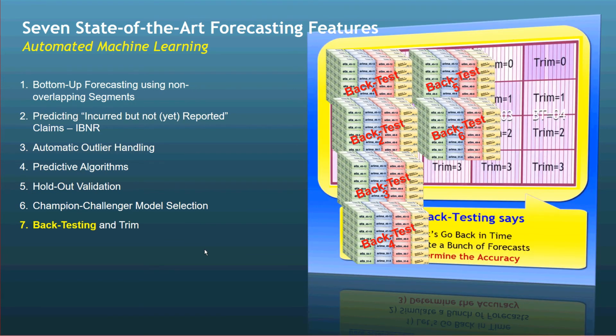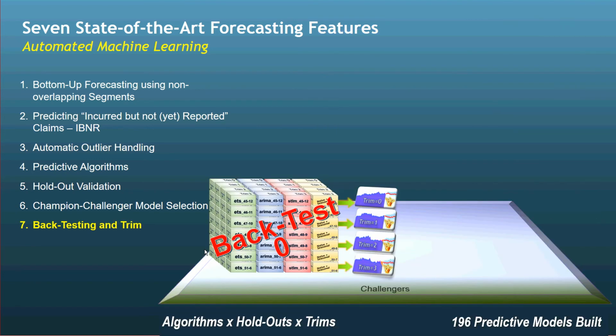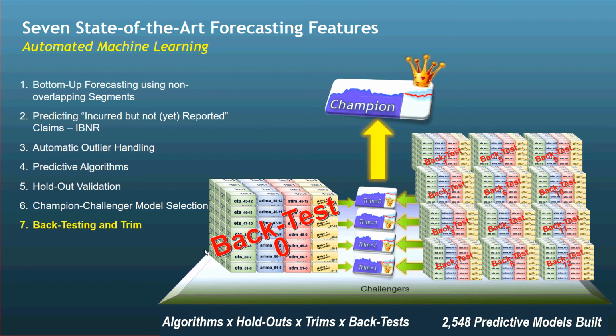We're actually going to repeat the process 12 times over a full year of run-out data, and the results of these 12 backtests will allow us to quantitatively determine which trim is the best trim. Here's how. Recall that we've already built the non-backtest models for trims 0, 1, 2, and 3. So we'll use the results from our 12 backtests to determine which trim has the best accuracy, and that model will become the champion for the segment. So at this point, for this one segment, we've built over 2,500 predictive models. Now, thanks to our automated machine learning approach, we can easily accomplish this with MicroStrategy NR. Imagine trying to build all these models by hand. And that was just for one segment.